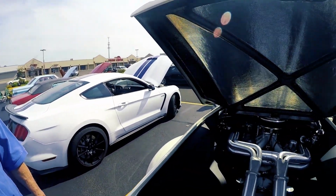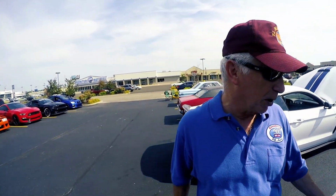So do you have any future plans for the car, or is the car done? No, it's pretty well done. Right. Now it's just... I've tracked it a couple of times just to see what it feels like. Usually I drive a front wheel drive car on the track, but this drives a lot different.